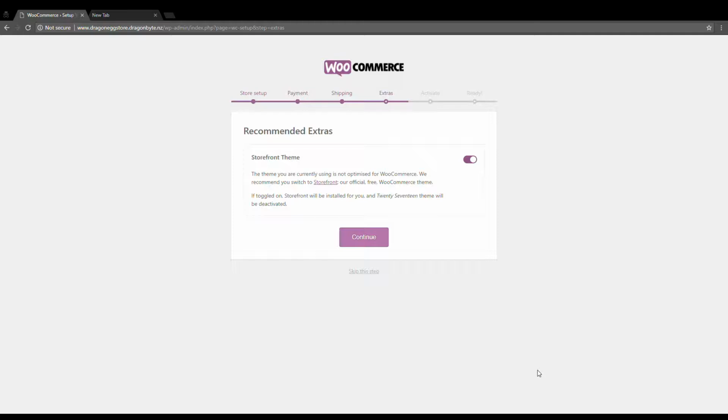So we do actually want to use the Storefront theme, but I'm going to turn this off because I want to show you how to install a theme yourself. That said, if you don't want to learn that or you're really comfortable installing themes, you can leave this on and it will do it for you. But I suggest you turn that off and we'll go back and install it shortly.